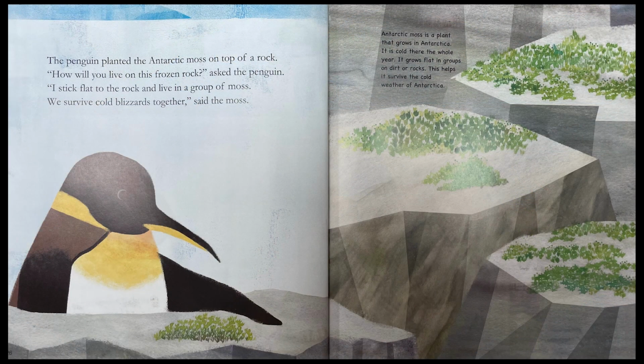The penguin planted the Antarctic moss on top of a rock. "How will you live on this frozen rock?" asked the penguin. "I stick flat to the rock and live in a group of moss. We survive cold blizzards together," said the moss.